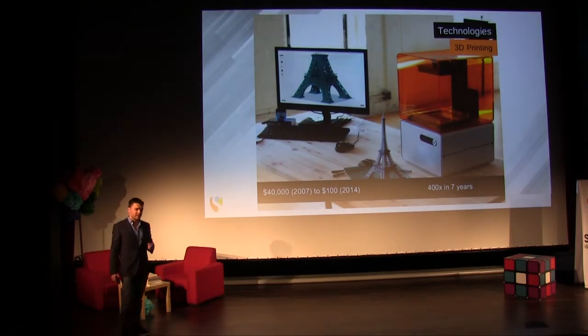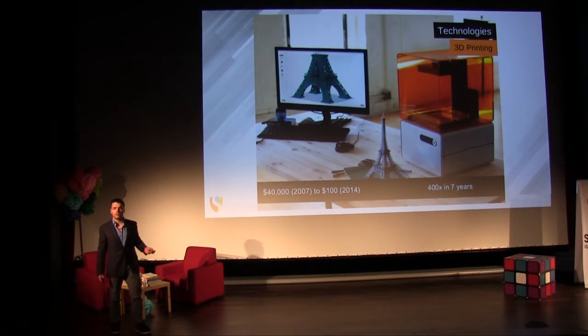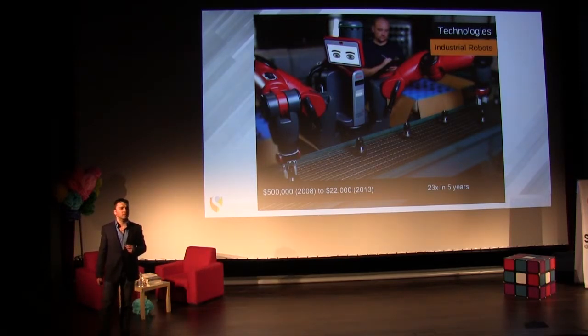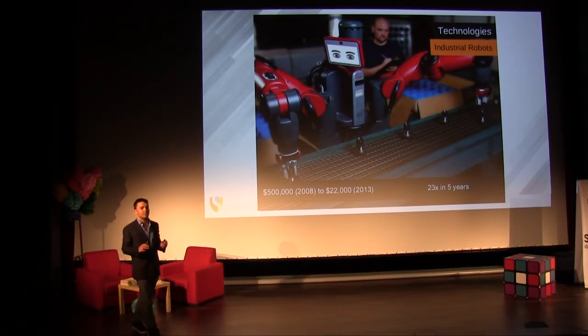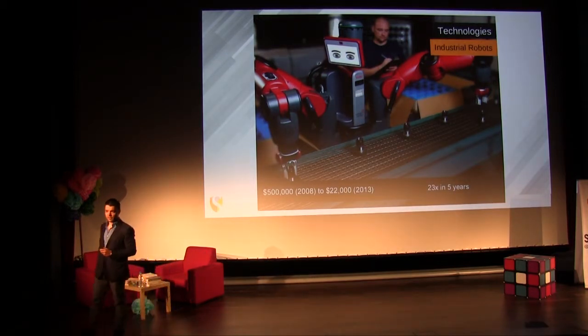So a quick example, 3D printing. The cost of the 3D printer has gone down 400 times in 7 years, from $40,000 to $100. Another example is industrial robotics. This thing over here is called Baxter. Baxter costs $22,000, compare it to a $500,000 industrial robot. You program Baxter by moving it around, so you don't need a programmer to program it to actually move things around. And the cost has gone down 23 times in 5 years.